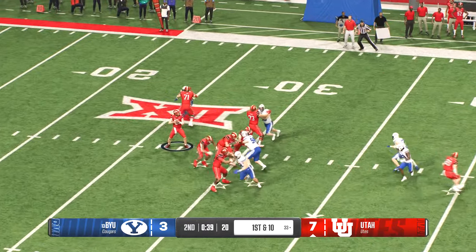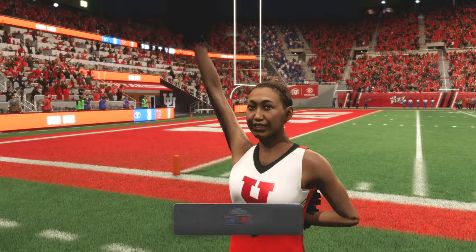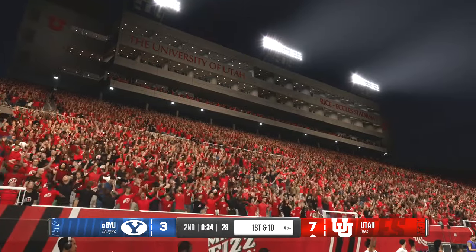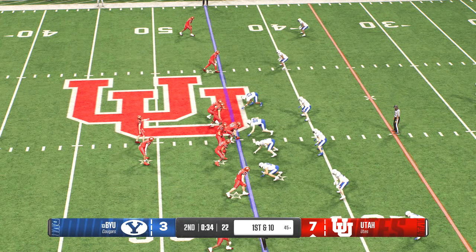And the quarterback dropping back. Quick throw to his receiver. Looks downfield and finds a receiver who worked his way wide open. It's a big gain all the way to enemy territory, tackled at the 45. So the offense calls a timeout here. That's their first of the half. The Utes getting set on first and 10.